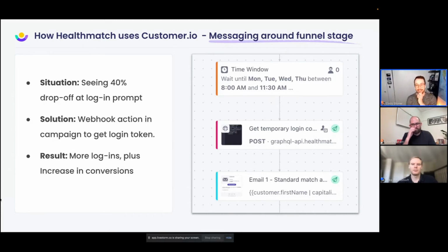It's cool too, because we're zoomed in on just a 3-step part of the process: a time window, a webhook that gets the login code, and then one email. But I think we zoomed in here because it was a crucial piece of getting people through that hurdle, that friction point, and then it gets them into the next thing. So thanks for sharing more on that.